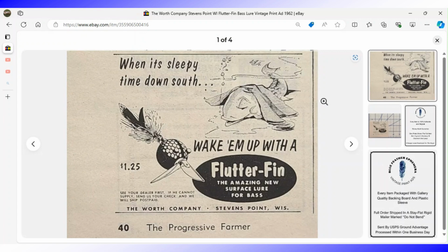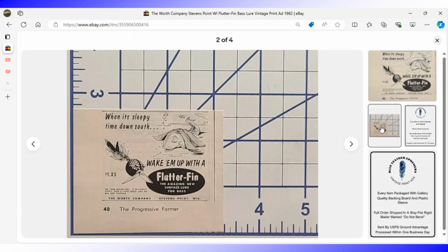So this ad sold for $6.77 because it's a very small ad. It's a little bit over 3 inches by almost 2 3/4 inches. And it's going to a buyer in Pennsylvania for $6.77.